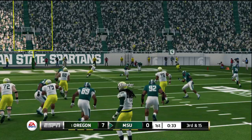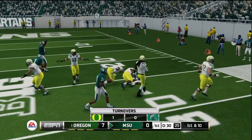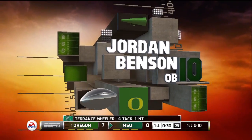Tries to thread the needle and it's not going to work. He seemed a little hesitant on that throw, and that left the defender time to break on the ball and pick it off.